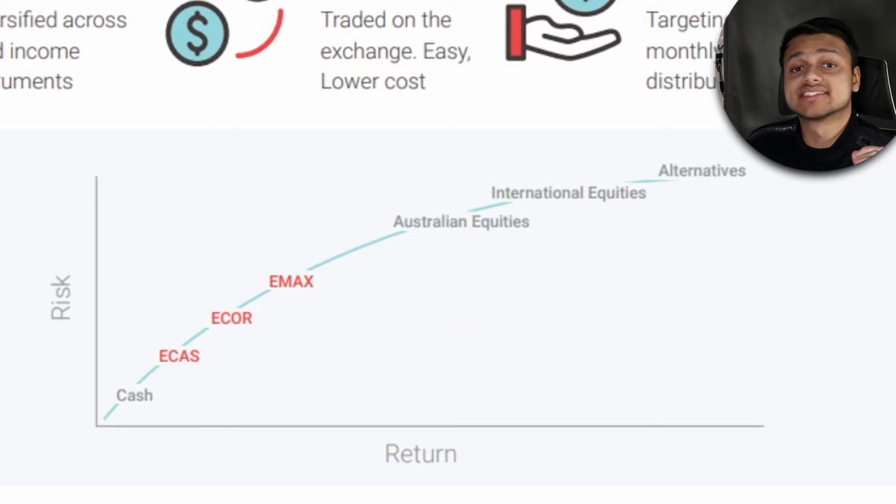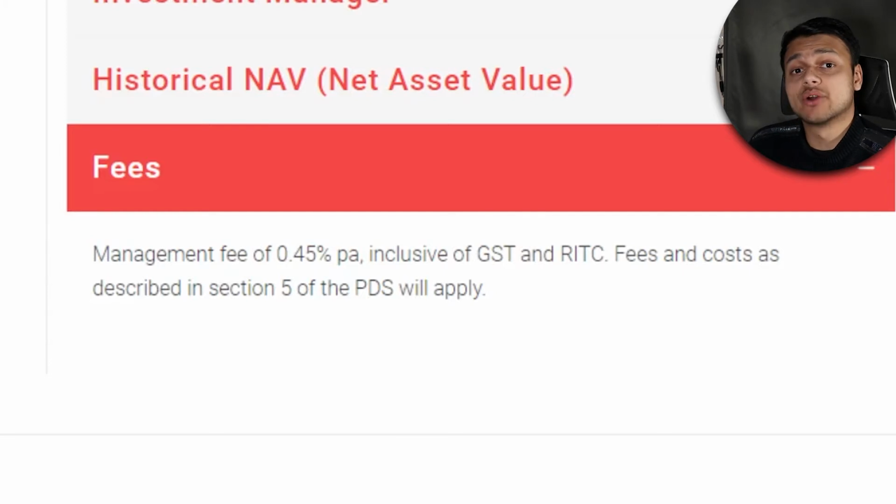Once again, having a look at the same graph, we can see that eCore is in the middle between eMax and ECAS. It is slightly riskier than ECAS, and it is giving you a higher return than the first one. Now, as you can see down here, the fees for this ETF really start to add up, and currently it is sitting at 0.45% per year, which is very, very high considering that the return you're getting is only going to be about 2.1%.